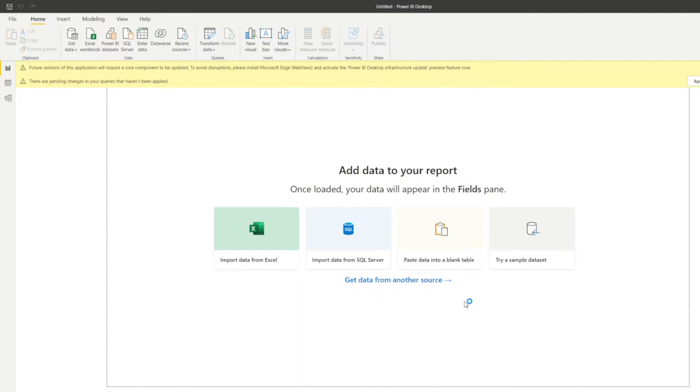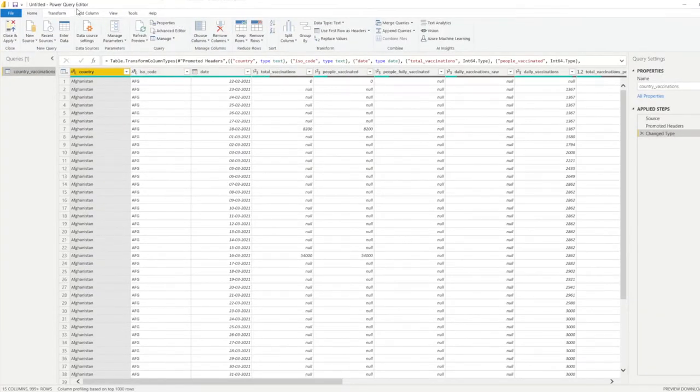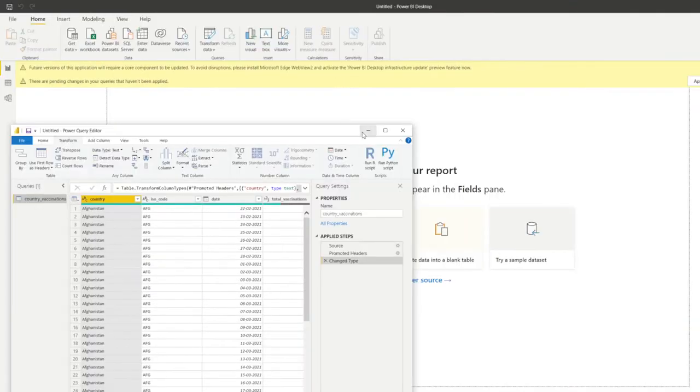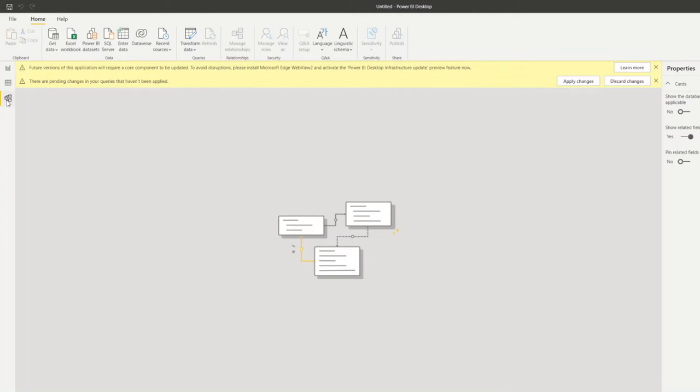Now, I actually like the Power BI interface a lot. Power BI has this Power Query Editor, or data transformation window, which is pretty cool, where you can clean the data, transform the data, and add columns. Not many tools have such cool features. Secondly, there is this relationship window where I can add multiple tables and join them, creating relationships between them.